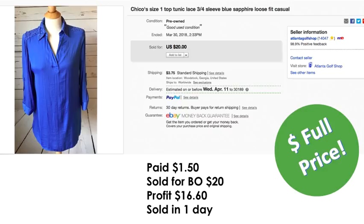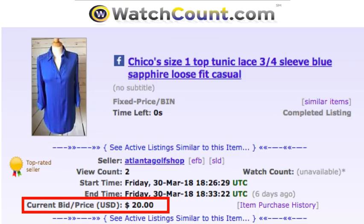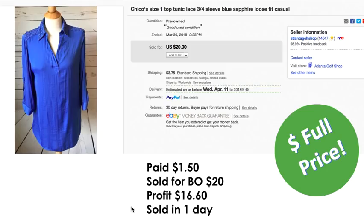A Chico's lace tunic. The upper back is all lace, so it was really interesting, unusual looking. Paid $1.50 for this, and what happened here was I got an offer on it in the middle of the night, and by the time I got up and got to work the next day, the item had already ended. So I messaged the person who made the offer and told them, I'm sorry I didn't get your offer in time. If you're still interested, I can list this for you at your offer price and you can just outright buy it. And she was like, oh, that'd be great. Yeah, you do that. So that's why on this you're seeing there's only 2 views. I know what's going on there because I relisted this specifically for someone who was going to buy it. And so her offer was $20, so that's what I listed it for. So back to this, profit on this item was $16.60, sold in one day, meaning I already had a buyer for it.